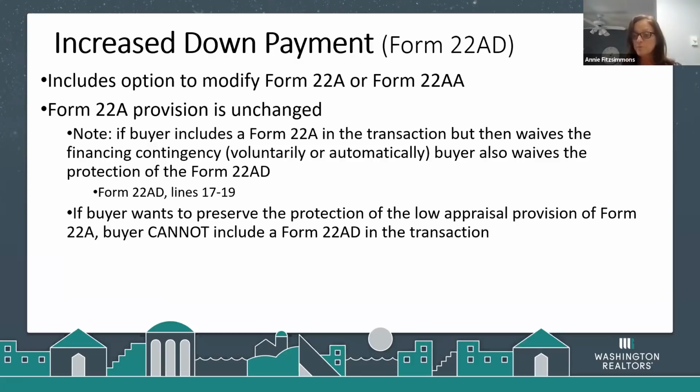The only way buyer can prevent seller from terminating the transaction, based on paragraph 1 of Form 22AD, is to waive the financing contingency. If buyer waives the financing contingency, then seller cannot terminate the purchase and sale agreement because the appraisal plus the difference doesn't meet the purchase price. Because instead, by waiving the financing contingency, what buyer is saying is, don't worry about my 22AD, seller. I'm going to bring whatever the difference is between appraisal and purchase price in addition to my down payment so that the transaction can close.